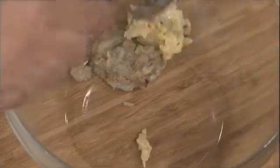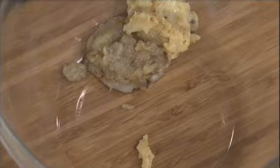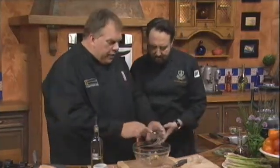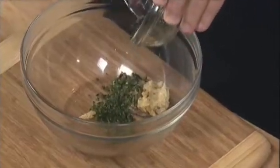That's the garlic that you added. Okay, I'll take everything from you. Then we have fresh herbs. We have fresh chopped basil. You're very particular, almost finicky, about the herbs. They have to be fresh.